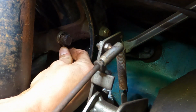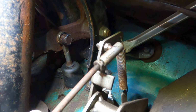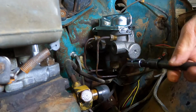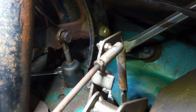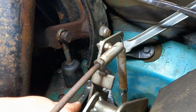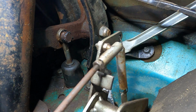There, and we're on. Okay, now we can tighten it up. Which one are you starting on? Closer to the engine. Engine side. I'm on it. Let's go to the other side before I get it tight. Okay, I want it. Okay, other side. All right. Okay. All done.